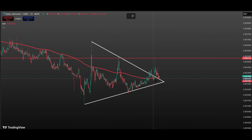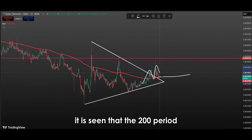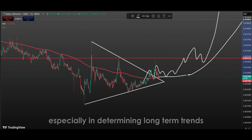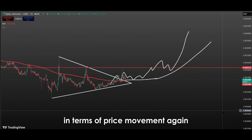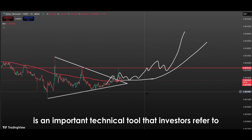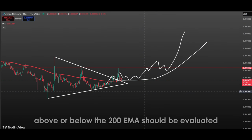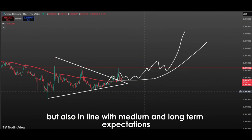The formation of this type of technical structure boosts investor confidence and adds momentum to the upward movement of the price. When the technical structures on the chart are carefully analyzed, it is seen that the 200-period exponential moving average level, which is one of the most important indicators used especially in determining long-term trends, has started to assume a critical role in terms of price movement again. This indicator, which has served as support and resistance many times in the market history, is an important technical tool that investors refer to, especially in determining direction. Therefore, the positioning of the price above or below the 200 EMA should be evaluated not only with a short-term interpretation, but also in line with medium and long-term expectations.